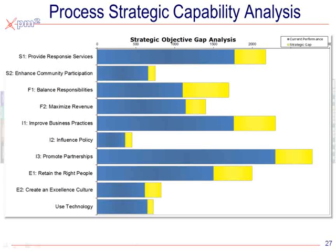What this allows us to do is to provide a chart like this, which in this case, the length of the bar shows the level of process support we need to meet that objective. The blue portion represents current performance, and the gold is a gap between the current performance and what's required to be successful. In this way, we can clearly identify where we should be focusing our efforts.